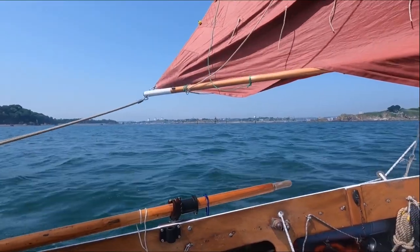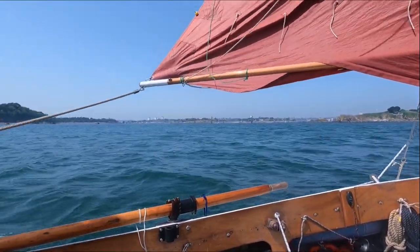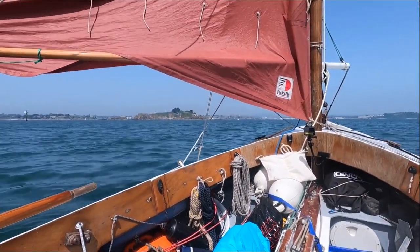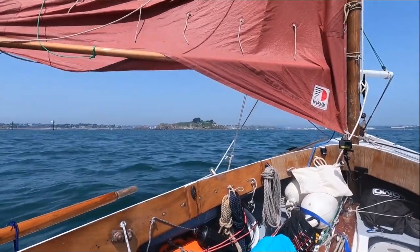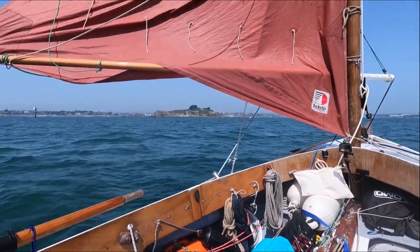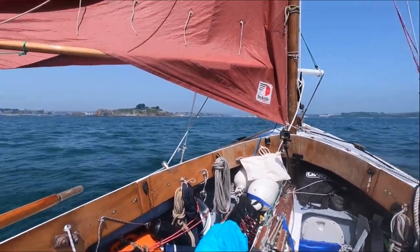There's the bridges, and I'm just trying to work out whether I'm going to make a turn in a second, cut through them, or whether I'm going to go to the east of Drake's Island and come in from that side. I haven't quite decided yet. The bridges would be fun. The eastern side would be safe. Sometimes you've got to live a little, haven't you? Okay, let's see what happens.